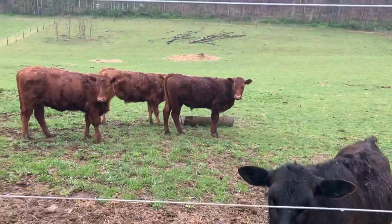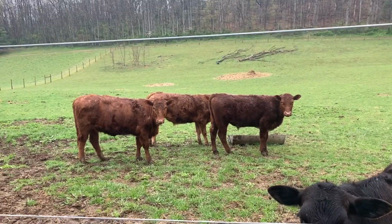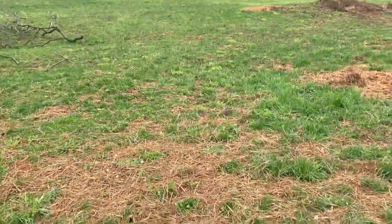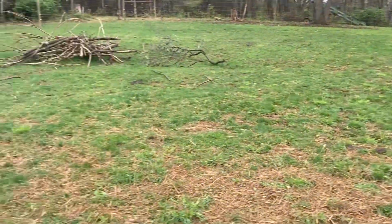So, like I said, we got them Monday. Today's Wednesday. They're a lot tamer than the old cows when we got them. When we let them out of the trailer, we just let them up in this pen for the day. And they actually did really good. They just walked out of the trailer and just hung out.